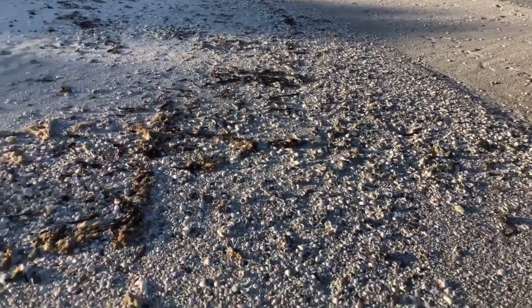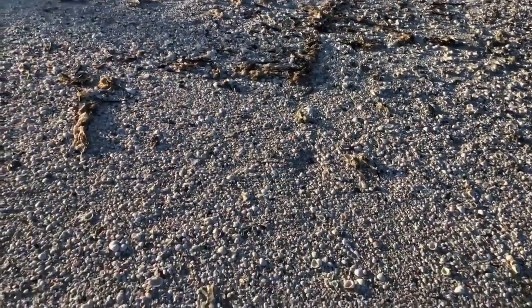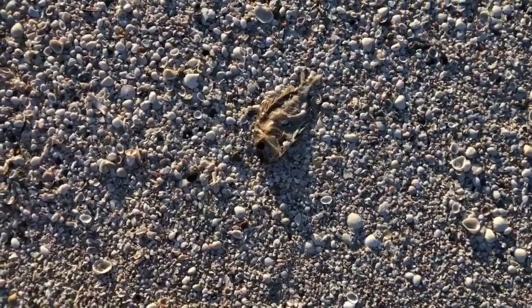There's a lot of decaying, rotting fish right in this area here. Not much left of them.